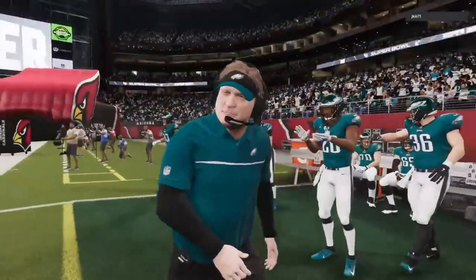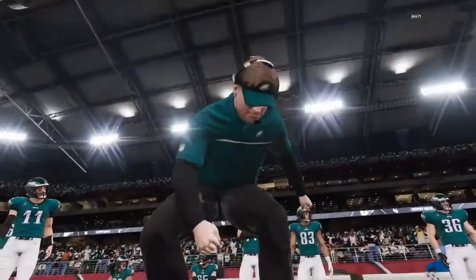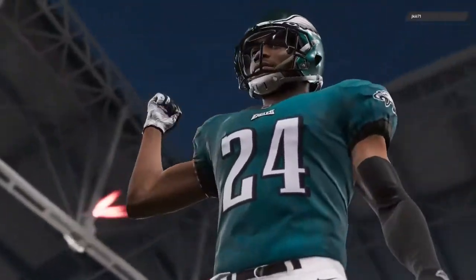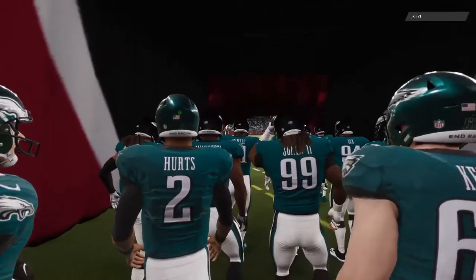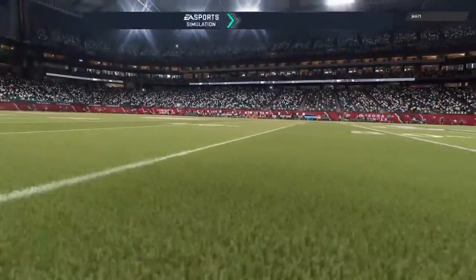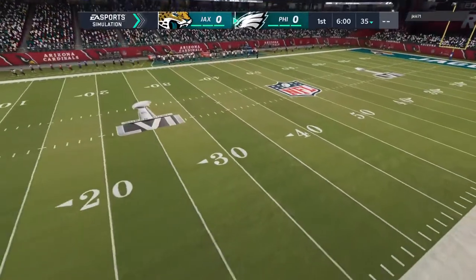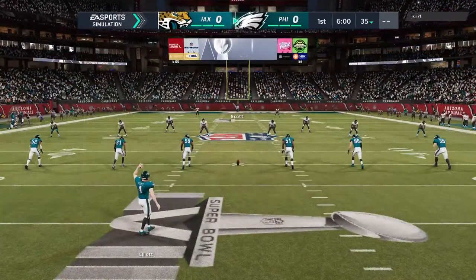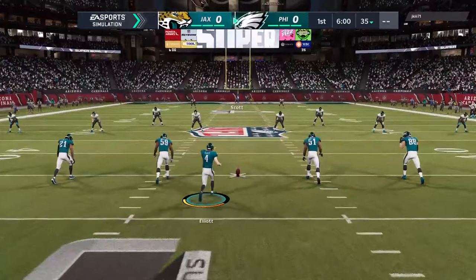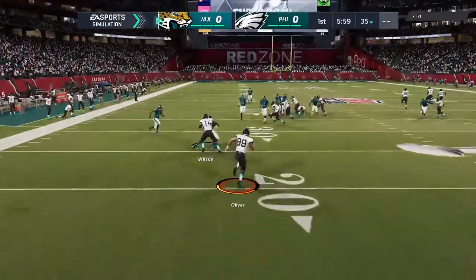Tonight on EA Sports, Super Bowl 57. We're set for the big one. Super Bowl 57. Away we go from Arizona. Here's Oliver.